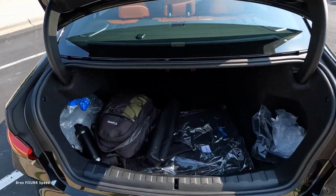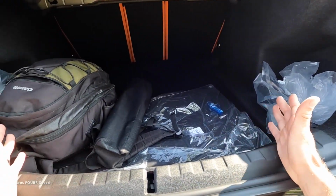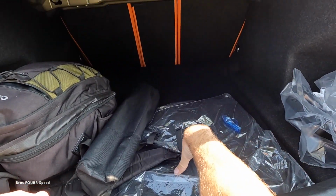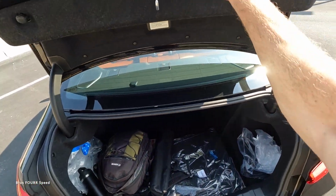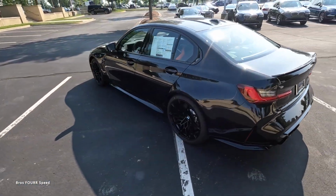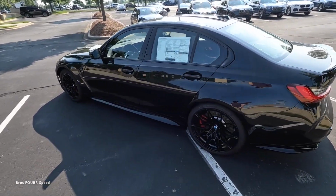If you're looking for a practical and performance-oriented sedan, this is very, very doable. Lots of space in the back, no storage underneath, but you can fold down the back seats by pulling on these tabs and fit in a lot more items. So if you have a family, you need that extra space, but you want to have something with a lot of performance, it's a perfect combo.